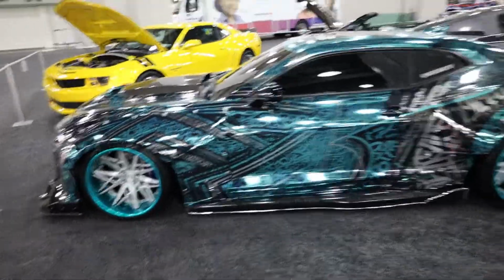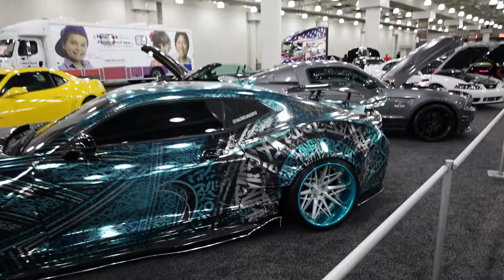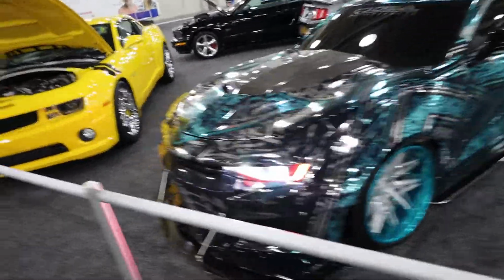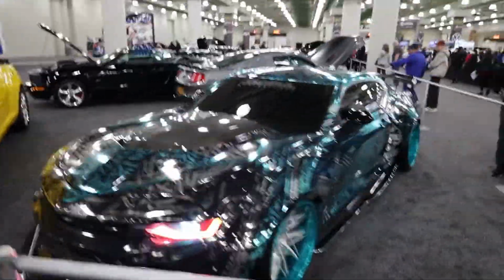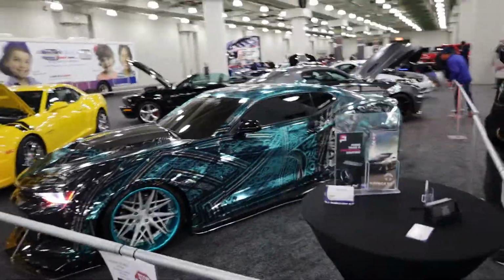But yeah, let me know what you guys think of stance wide body builds like this. Personally, I really don't care for them that much, but I'm not going to hate on them because just because it's not my taste doesn't mean it's not a cool car in someone else's eyes. And again, that stuff costs a whole lot of money to do.